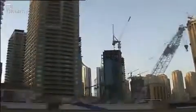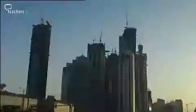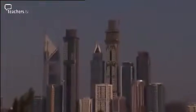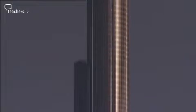We've also got a thrust belt zone here, which is everything that's been thrust over towards the west in this direction. If you're planning to build something in the UAE, a geological map would be the first thing you'd look at. And there's been more building in the UAE recently than at any time in the past 200 million years. And the higher you go, the more you need to know what's below, especially if it's the tallest building in the world.